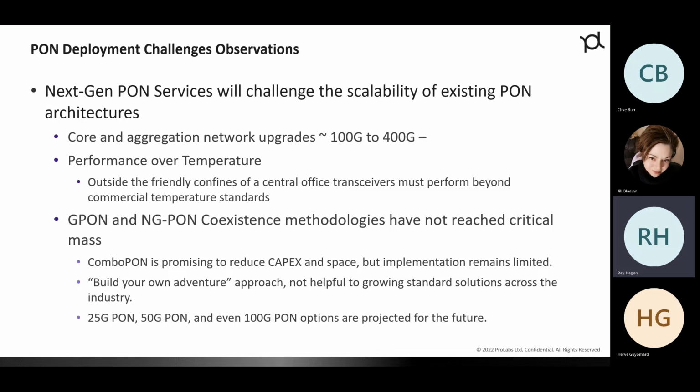Another important point is that GPON and next-gen PON coexistence methodologies have not really reached critical mass. They are not yet widely deployed. Combo PON, for example, is a promising technology to reduce both CapEx and space, but its implementation remains limited. So right now, it's kind of a build your own adventure approach. It's not really helpful in growing standard solutions for what we call coexistence in the next-gen PON arena.